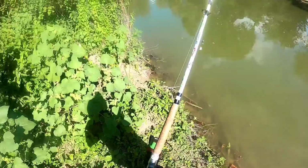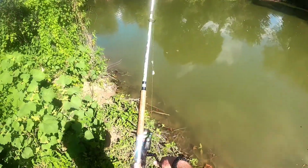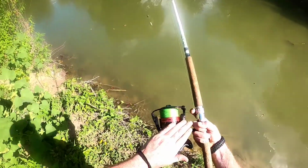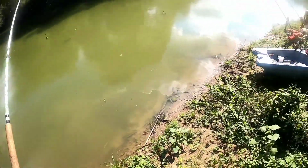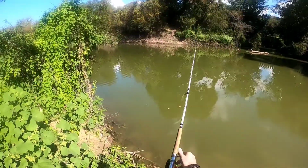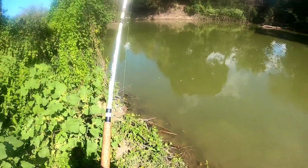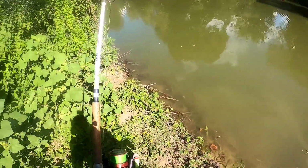Get the first rod out. I got a shad head on it. This is the Big Cat Fever rod, Pin Fierce 3 LL. Let's get it out there. Let's get to waiting. Hopefully we can get us a big blue and possibly a gar or something like that.